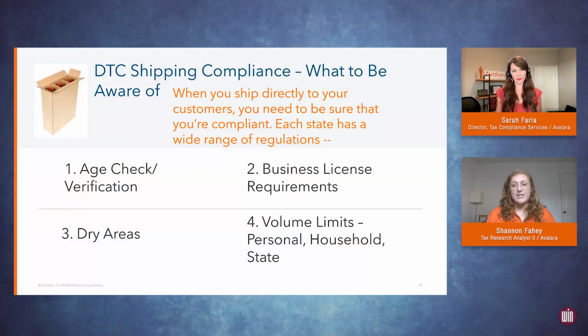One of the first things that you want to be aware of when you're shipping directly to consumers is making sure everybody's over the age of 21, or at least 21. There's an age check at time of purchase in a lot of cases, or age verification. A few states have requirements for age verification. That has to be either you obtain a copy of a physical form of identification, state identification, or you can use a third-party age verification service. Avalara is one that we use, or that we can sell.